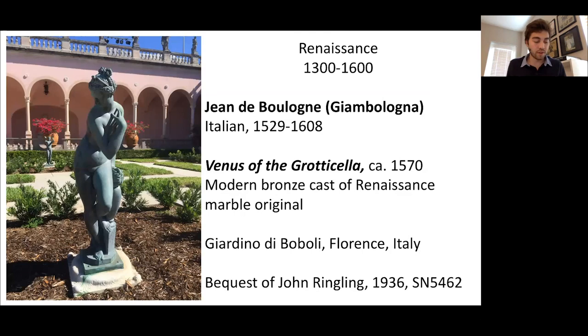So the Renaissance, I'm going to go quickly through these. John Ringling mostly collects reproductions of ancient statuary, but there are a few examples of Renaissance and Baroque statuary. Of course, the David dates from the early 16th century. This is a Venus, the Venus of the Grotticella by Giambologna. The Renaissance is digging things up, looking at ancient models, not necessarily wanting to faithfully replicate them, but interested in them for the kind of forms that they impart.